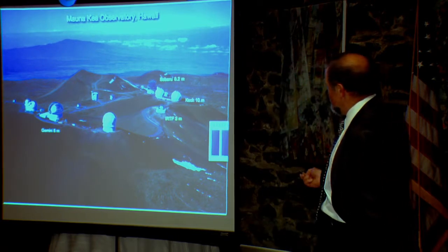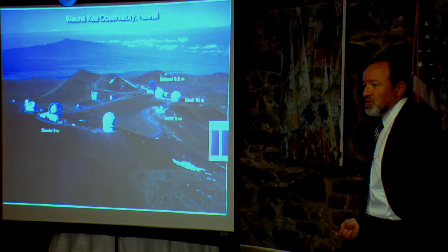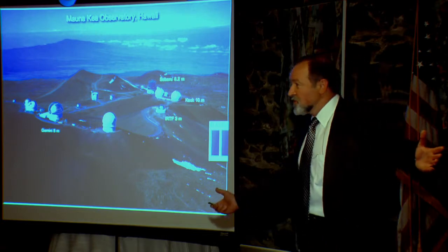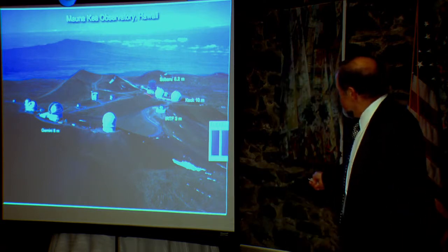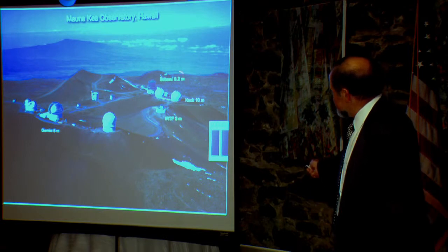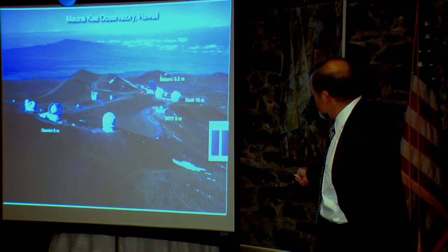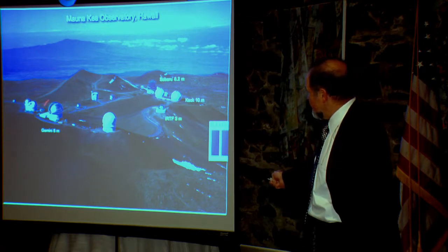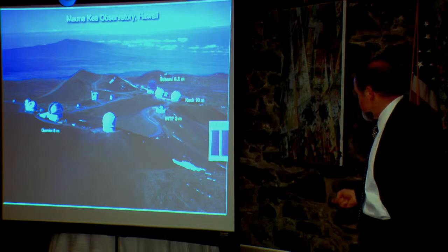It's on the top of a mountain called Mauna Kea, and the Mauna Kea Observatory houses the largest telescopes in the world. These two telescopes here are 10 meters in diameter. So the mirror on these telescopes is bigger than this room. There are two of them. There's the Subaru, which has an 8.2 meter telescope, and the Gemini. The Subaru, by the way, is the National Astronomical Observatory of Japan, and Gemini is an 8 meter telescope, which is a consortium of North, South American, and European institutions.